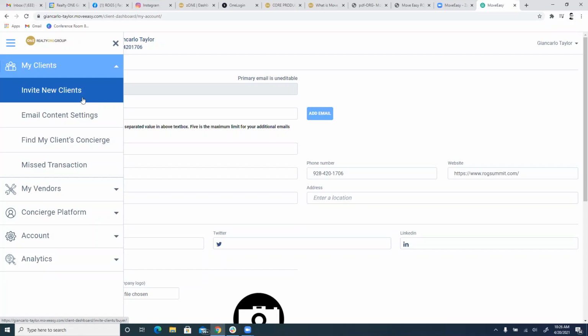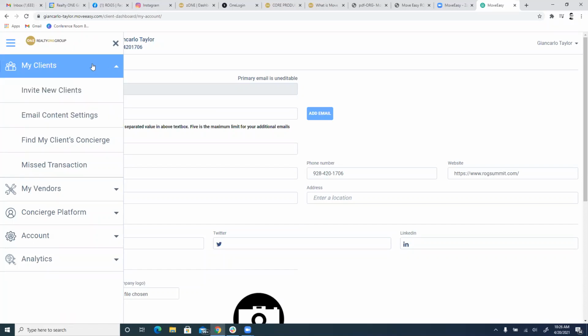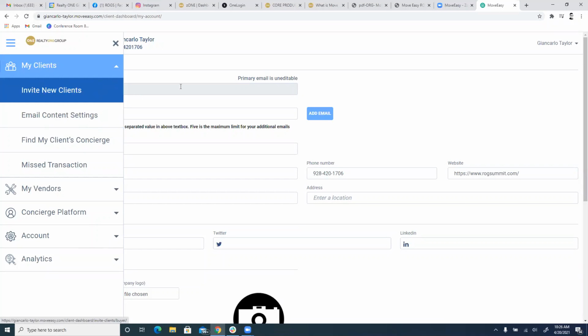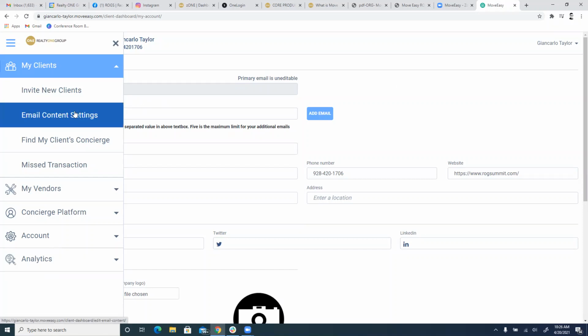Now, if you don't have that feature yet, you'll just email help@moveeasy.com or the help desk. Actually, you know what? I have to get the correct email address. I don't remember it exactly. So let me get the correct one for you guys, and I'll actually send that to you in just a minute afterwards. This is all set. You do have the option to invite them, for example, and then get the whole vendor stuff.